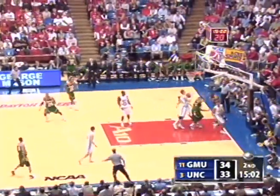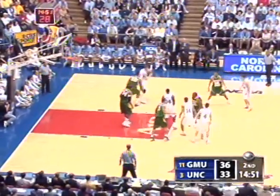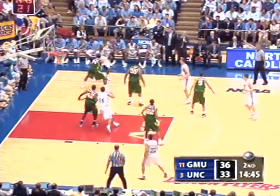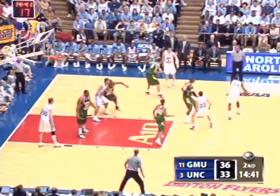Campbell. Oh! Good. Campbell with the dunk for the Patriots, with 8 points from Campbell. 3-point lead. Noel, 14 points, 11 in the first half.